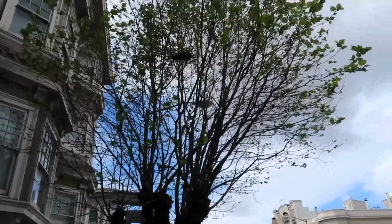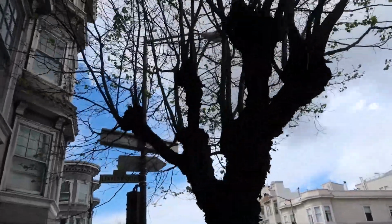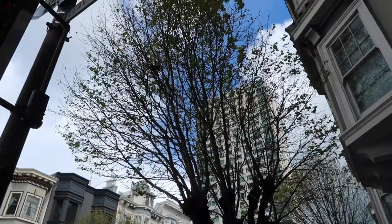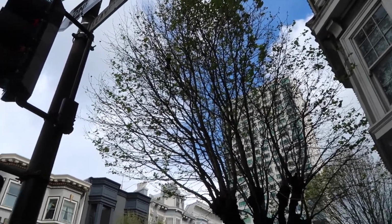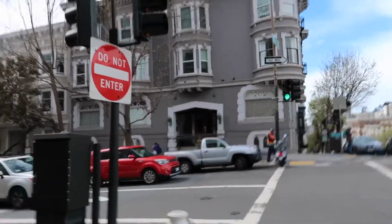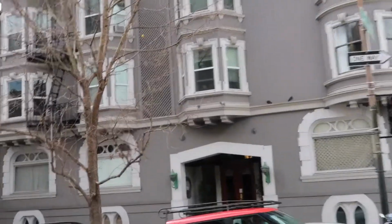Oh no, these birds seem kind of terrifying. Leave me alone. No, but seriously, what are they doing? Making you feel uncomfortable, I guess. And now all of a sudden I'm noticing all of the birds everywhere.